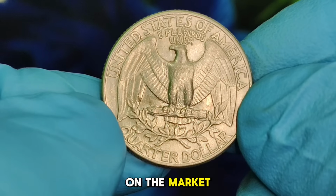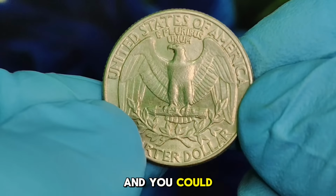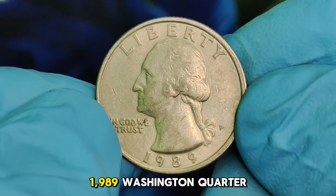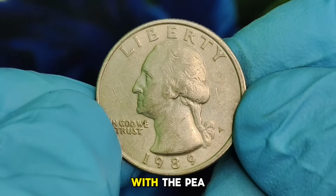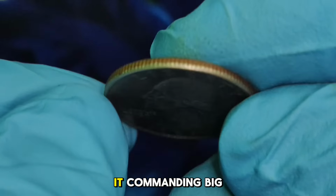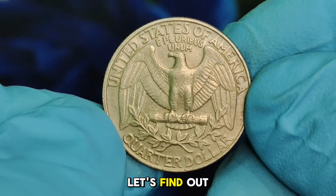Keep an eye on the market as the demand for well-preserved coins continues to grow, and you could see its value increase. Next up, the 1989 Washington quarter with the P mint mark. What makes this coin so special, and why is it commanding big values in today's coin market? Let's find out.